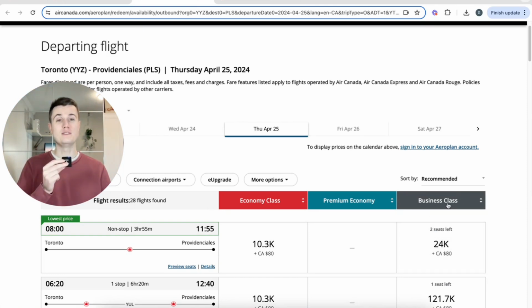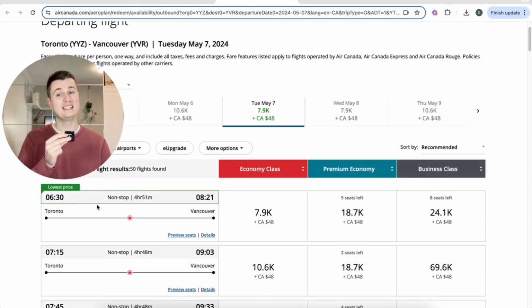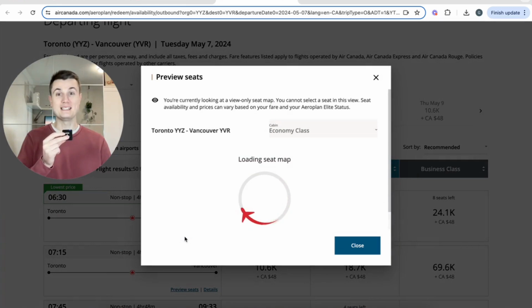Another great use of Aeroplan points is to fly in business class. Check out this example, Toronto to Vancouver, one-way, non-stop flight. It is early in the morning, but you can get lie flat seats for 24,000 Aeroplan points plus fees. You can click preview seats to make sure it is these lie flat seats.